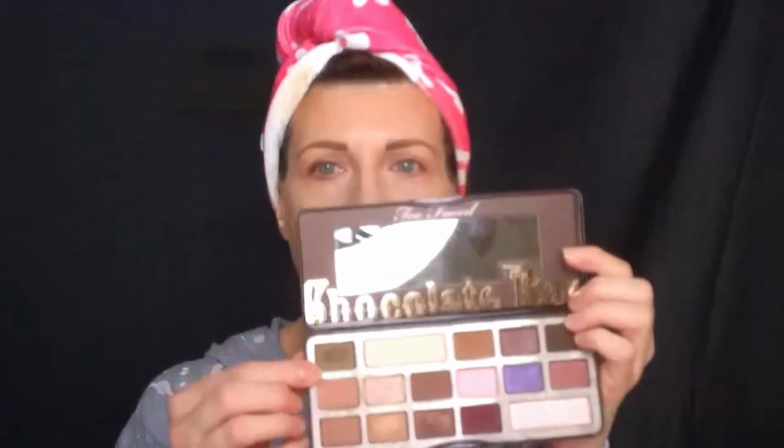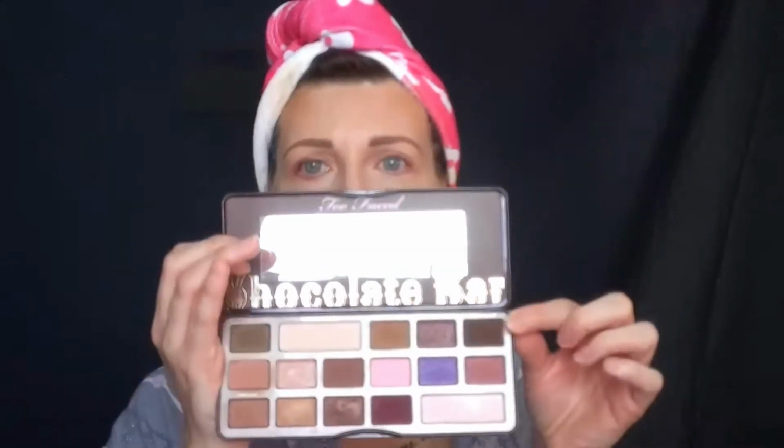I don't wear eyeliner, so I will either use the Salted Caramel color a lot. I use the Marzipan. And then just about every day I use the Triple Fudge. I use it as an eyeliner. But some of the milk chocolate, the semi-sweet, I use those constantly.